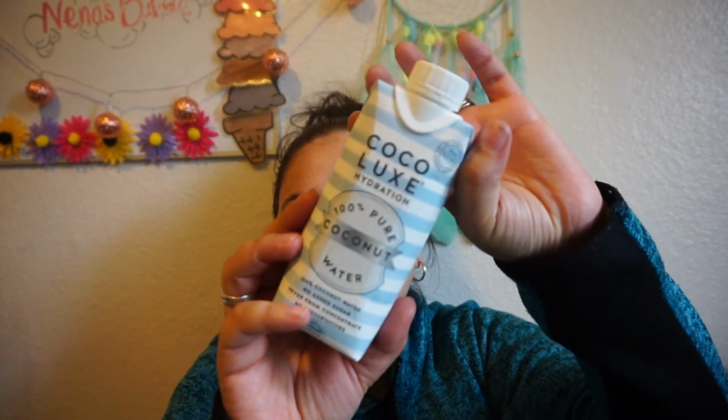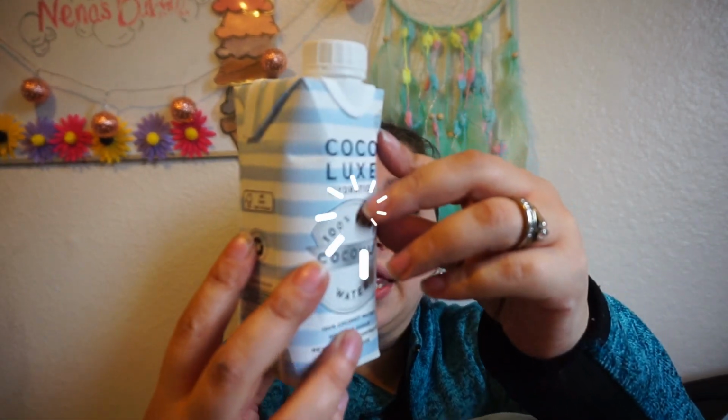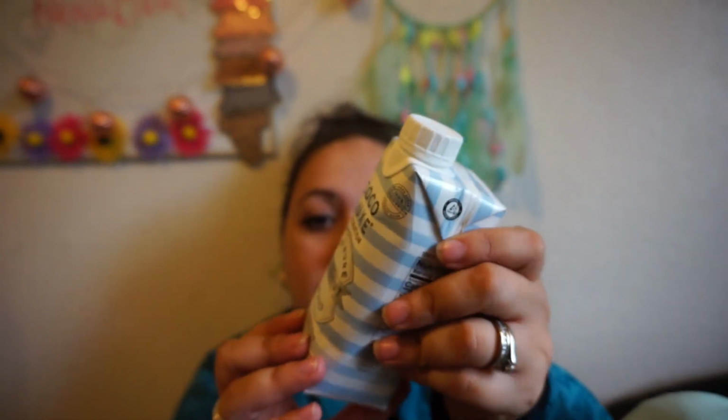Coco Luxe Hydration, pure coconut water. Oh my gosh, I love coconut water. Here's the coconut water. It's 100% coconut water, no added sugar, never from concentrate, no preservatives. I guess the brand is Coco Luxe Hydration, and it's a whole complete thing of coconut water. I don't think this has a due date, but, oh yes it does. October 5th of this year. That is probably gone by that time.